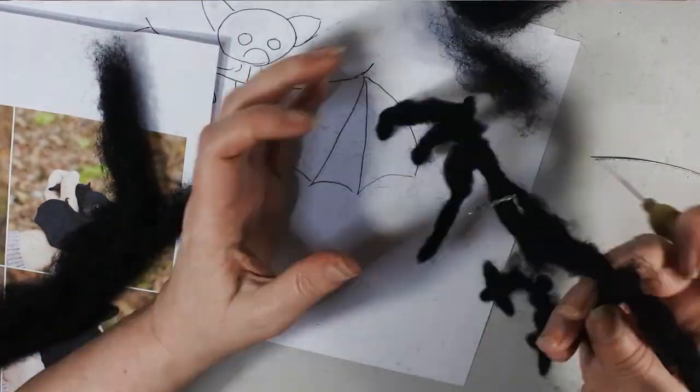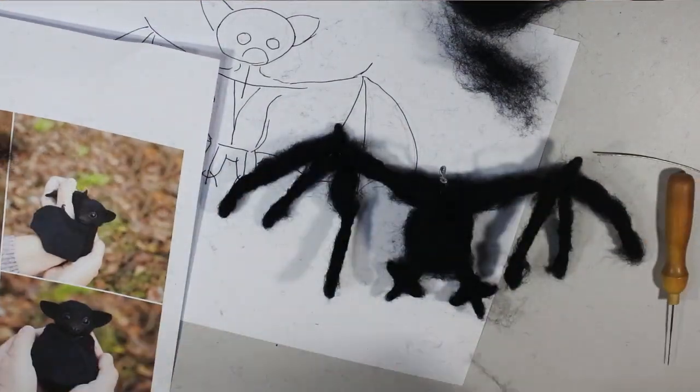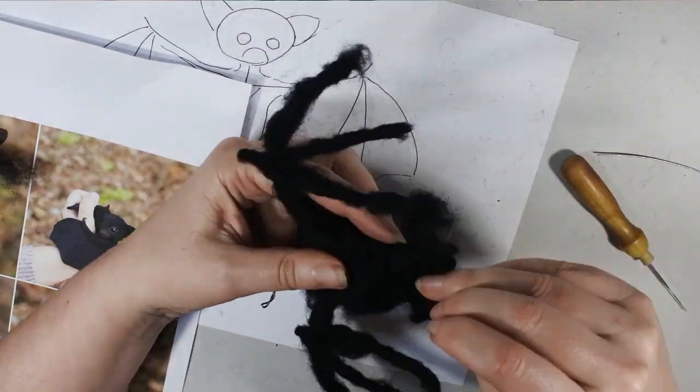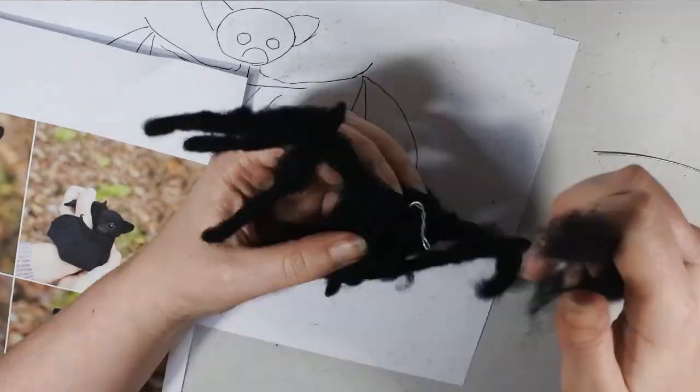I decided I wanted him to have a little fat belly, so I added a little bit of extra, a little rolled up poof for the belly, because it's amazing how a fat belly on so many creatures, apart from, well, me, looks awesome and cute.